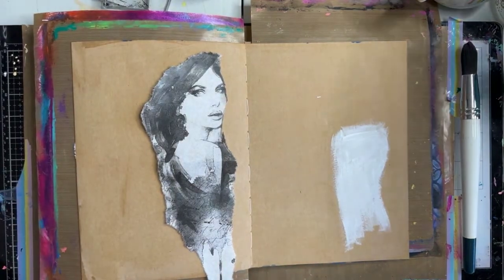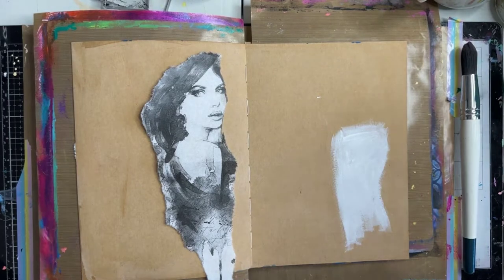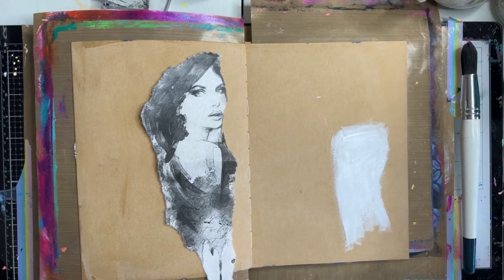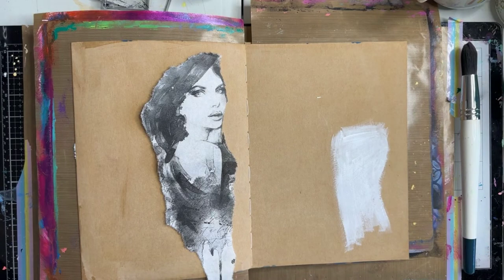And lid on. So I hope you've all been having a nice, happy Sunday with your friends and family, or doing a little bit of crafting perhaps.